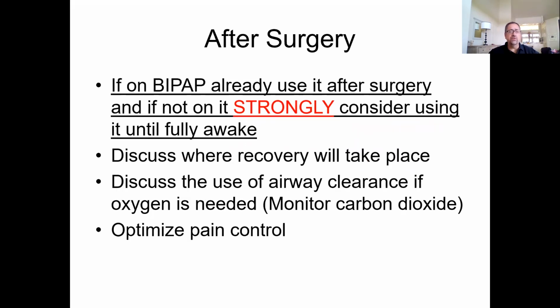And then after surgery, if you or your child already uses BiPAP, I strongly encourage you to be at a place where they're able to take the breathing tube out and put them right on BiPAP right after surgery, until they're wide awake and able to breathe on their own again. At our institution, we tend to take that tube out in our intensive care unit and let our ICU doctors help move from the OR to the BiPAP.